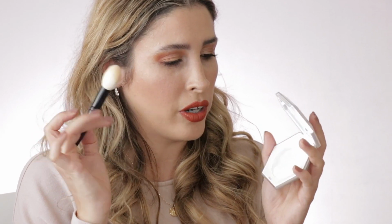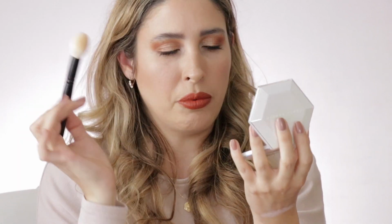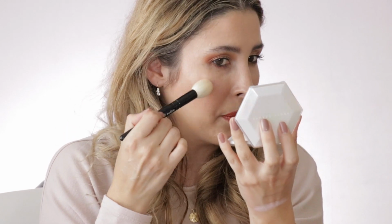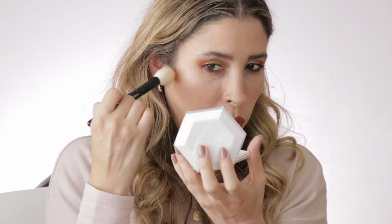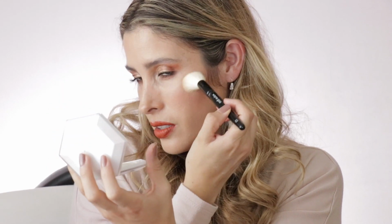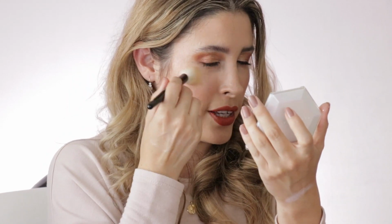a gelée type of formula, and sometimes with this formula you need a different brush to apply it. So let me just use my Wayne Goss number 10 and see if this will pick up a little bit more. Not that I need a little more. Oh yeah, this picks up a lot more. You know what? Let me wet it. Okay, so wet, it actually applies a little bit more intense. It is cute. I mean, it has this pink and rose gold tone.